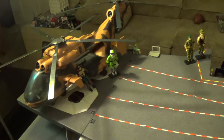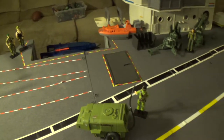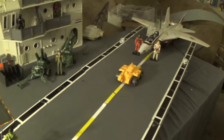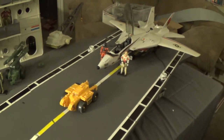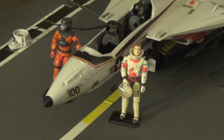The USS Flagg spans over 7.5 feet long, which means it has room for many of your favorite G.I. Joe and Cobra alike. I've seen these painted and modified to fit Cobra figures.